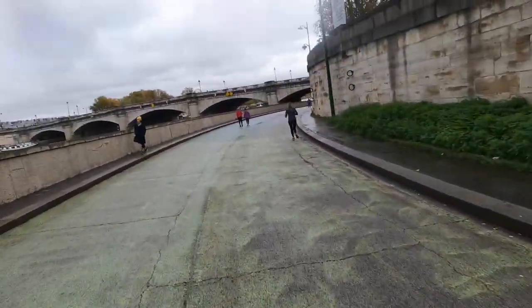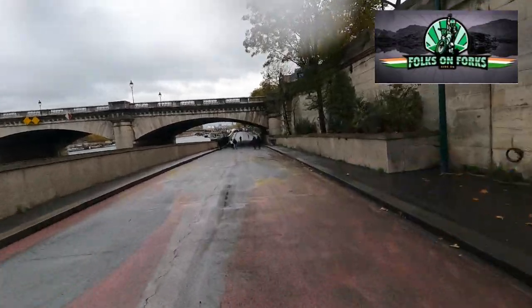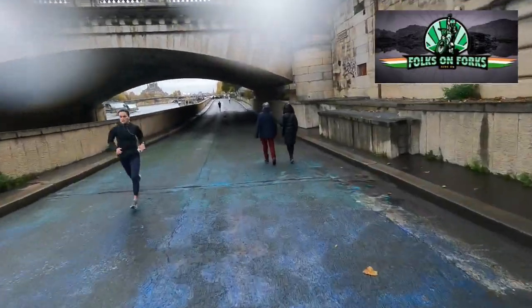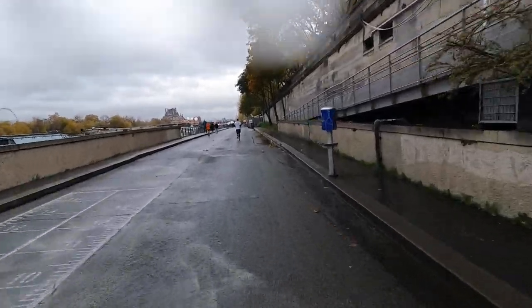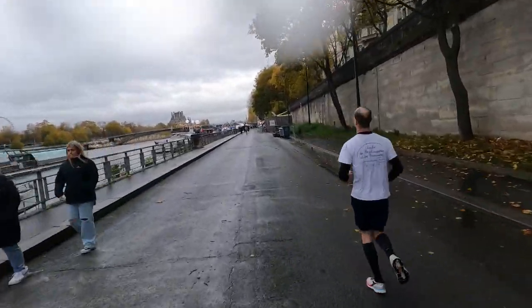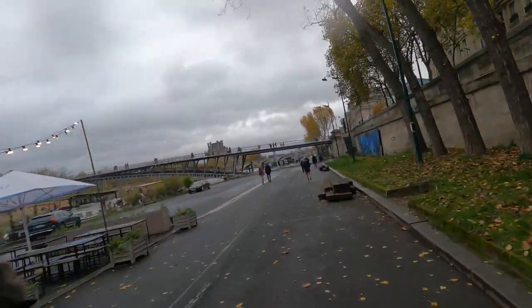A shout out to our local Gurgaon club, Folks on Folks. This is an ideal place for our Need for Speed guys. Lots of people exercising. Let's try to avoid the runners if we can. Some restaurants also, but none of them seem to be open. Small stalls are open.